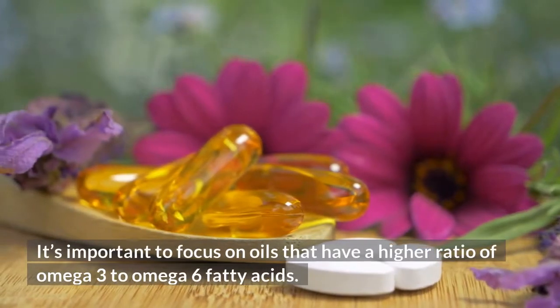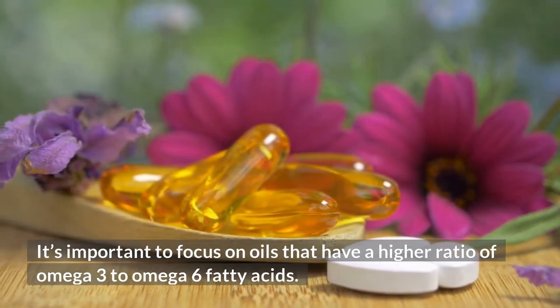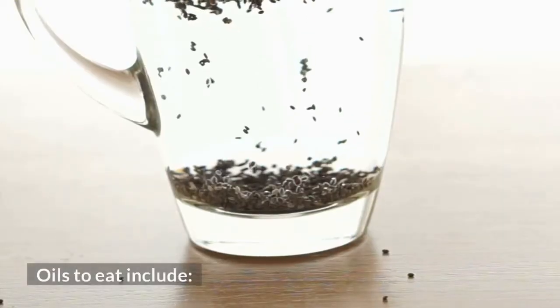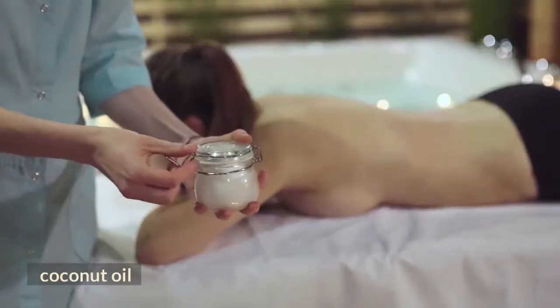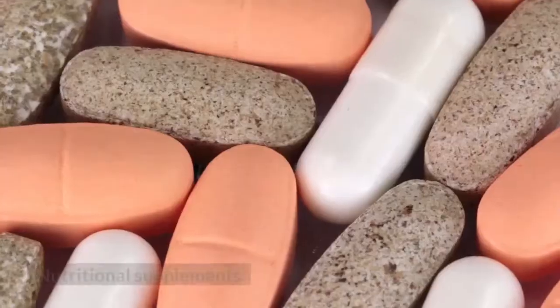Heart-healthy oils. Like fatty fish, certain oils also contain anti-inflammatory fatty acids. It's important to focus on oils that have a higher ratio of omega-3 to omega-6 fatty acids. Oils to eat include olive oil, coconut oil, flaxseed oil, and safflower oil.